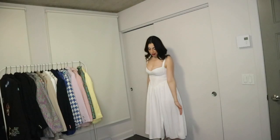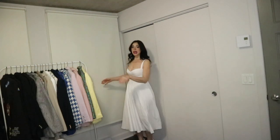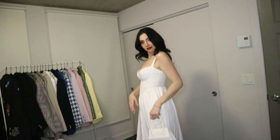So the length of the dress, you guys can't see it. I really don't have a better option. So this is how it looks. It's absolutely stunning. I love the dress. It is absolutely beautiful.